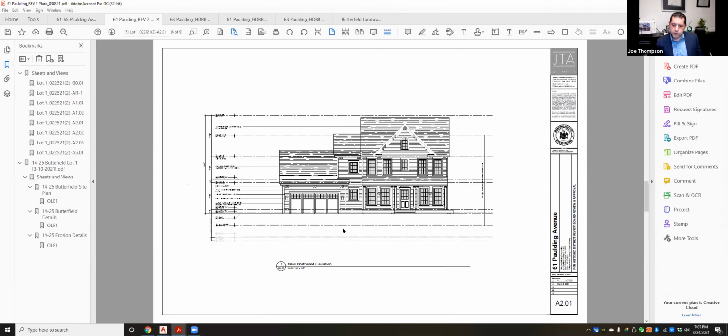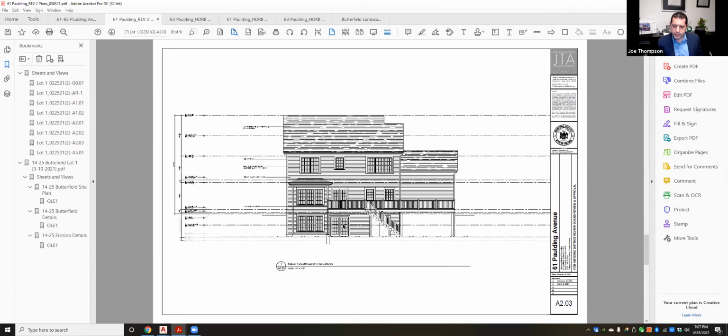The rear of the house is very similar to what was previously approved, although we added a projecting double grand bay window that serves the living room and the foundation below, and otherwise kept most of the original composition intact. So if the board would like, I could either present the drawings for 63 or finish the presentation for 61 with the material palette.